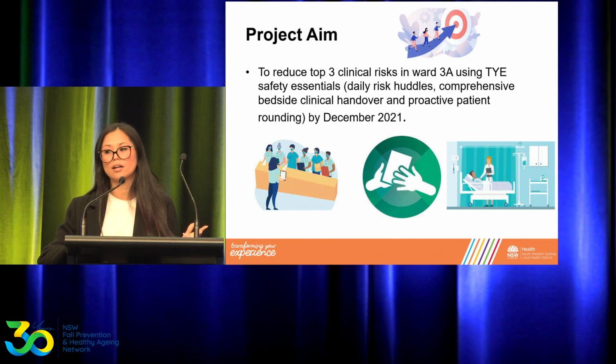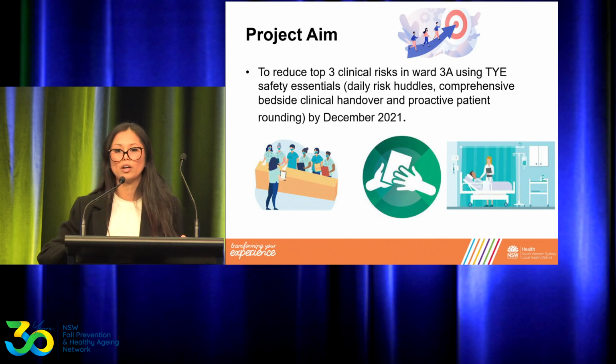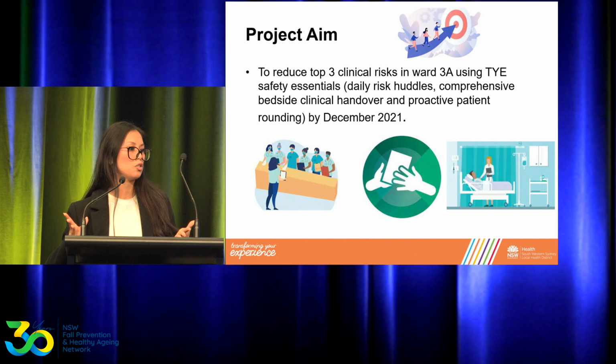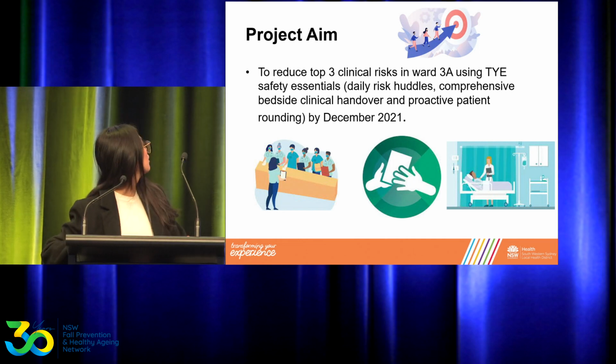So we came together along with the Transforming Your Experience team for Southwestern Local Health District to include safety essentials. If you're part of the Southwestern Local Health District, we do have 7 safety essentials, but we decided to make it practical for the ward, and we realised that not every safety essential was going to be able to be implemented within a surgical department, so we only chose a few of those.